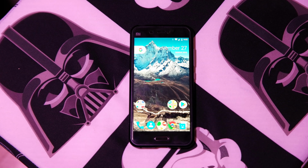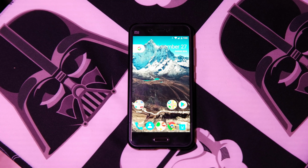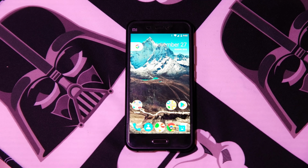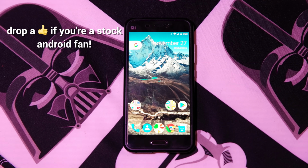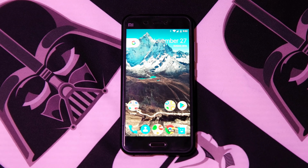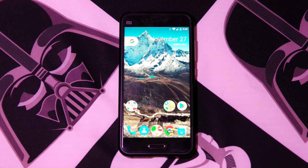Just saying. Another point, although minor, is the software. This puppy rocks MIUI 8 out of the box, and this is a customized version of Android 6.1 with some handy features. Now, as you may or may not know, I am a huge stock Android fan. So, as soon as I got the device, I rushed over to the XDA forums and got myself a custom ROM in the form of CyanogenMod 14.1. This means that the device is running Android 7.1 right now, and I couldn't be happier about that.